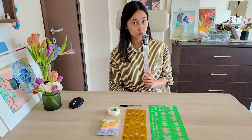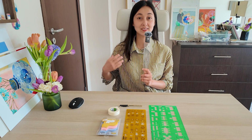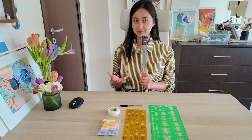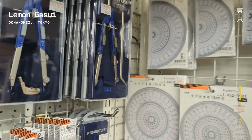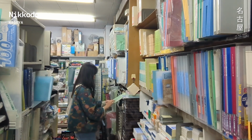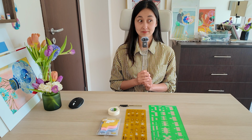Office supplies. If you are like me and have always thought that office supplies are boring items, just utilitarian for work, for school, like really something that you cannot feel creative about, I definitely recommend you give Japanese office supplies shops a try. My mind changed when I went inside an old store of office supplies in Nagoya. It was probably founded in like the 70s, and I discovered so many items that I have forgotten existed.